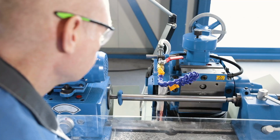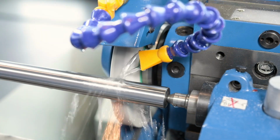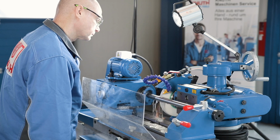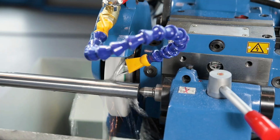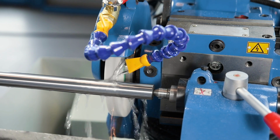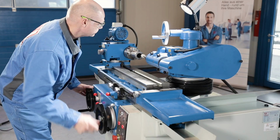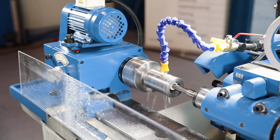For external centrical grinding, the workpiece is either clamped on one side or between centers, supported in the stable tailstock. The special 3-point bearing of the grinding spindle guarantees a low temperature influence and a consistently good grinding pattern. An internal grinding device can also be attached to the headstock. It can be used to machine bores with a diameter of 10 to 50 millimeters.